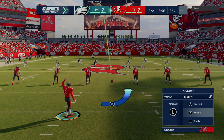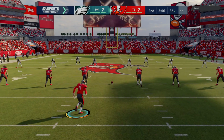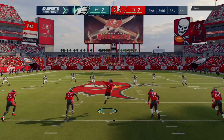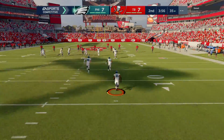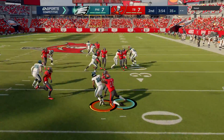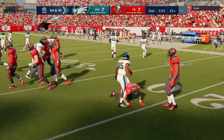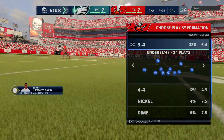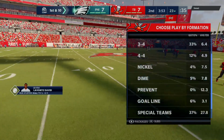Bradley Pinion to kick off for Tampa Bay. Each team has scored. 7-7 here as the kick's away. Taken in at the 3, and able to get this across the 20, but not much further as he's dropped at the 23-yard line. Take over 1st and 10 at their own 23-yard line.